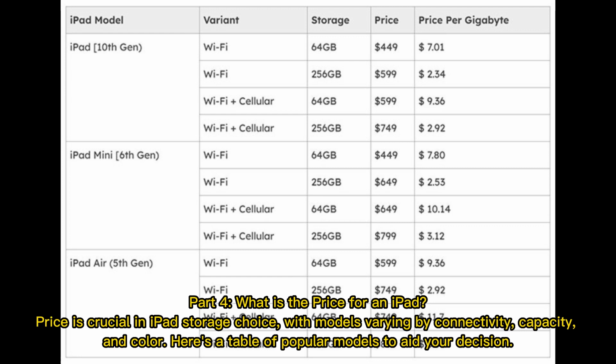Part 4. What is the price for an iPad? Price is crucial in iPad storage choice, with models varying by connectivity, capacity, and color. Here's a table of popular models to aid your decision.